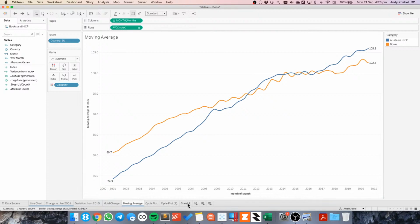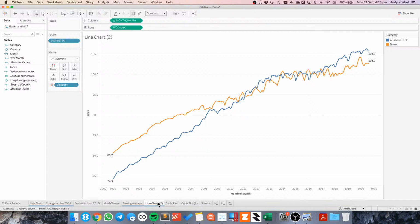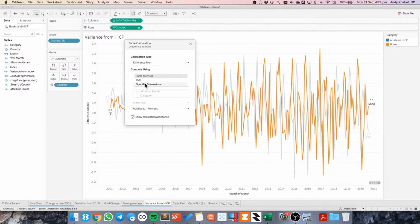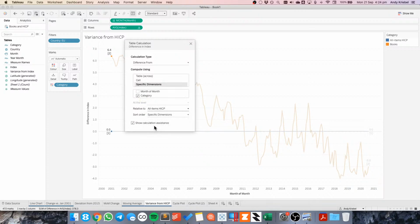We could maybe look at, let me just duplicate this one. What I'm going to look at this time is the variance from HICP. So what I'm going to do here is compare basically 80 to 74. I'm going to compare these up and down instead. So I'm going to add a table calculation, difference from, and I want to do it for each month, by category, and relative to all items.